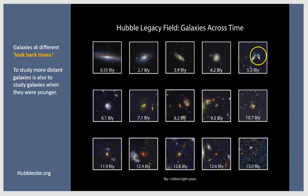At the top, we have the nearby galaxies. Middle, we have galaxies farther away. And at the bottom, we have galaxies really far away. And you'll notice they have different structures. The galaxies at the top, the close by ones, they appear to have well-organized structures.